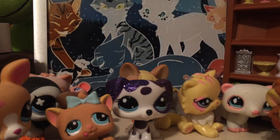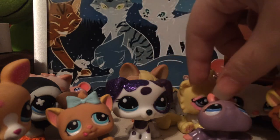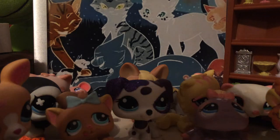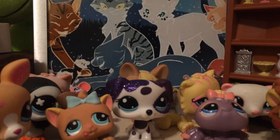Okay, we're not gonna keep that in the camera for long. That looks funny. This adorable little spider. We'll just put that there. This bat. We're gonna save this one too. We're gonna save it for the last. Oh, we have this one already. Yeah. So he'll be for trade.